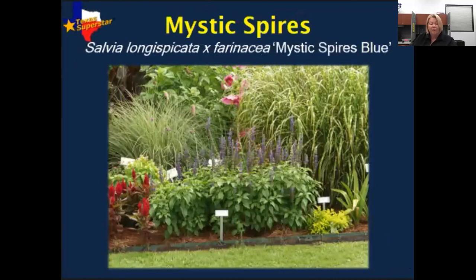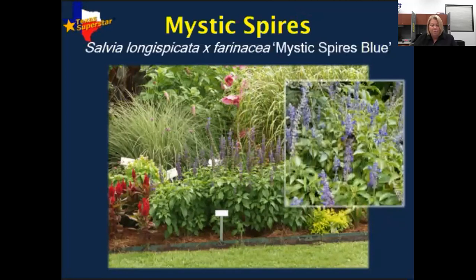Mystic blue spires. It is a compact form hybrid of another popular salvia called indigo spires. That one gets really big. It produces masses of true blue flowers that mix nicely with other annuals and perennials to heights of 18 to 30 inches. It's much smaller than indigo spires. It is heat and humidity tolerant and is not bothered by pests or diseases. Adapts to most soils, but needs good draining.